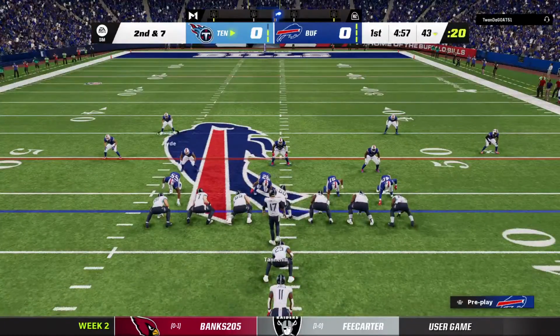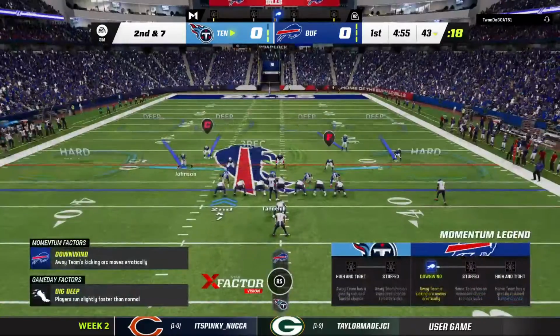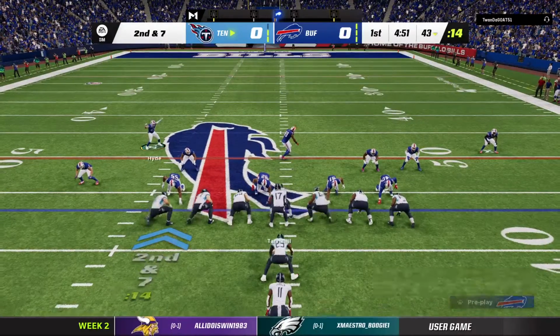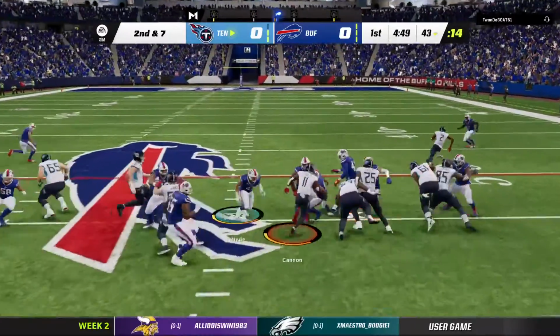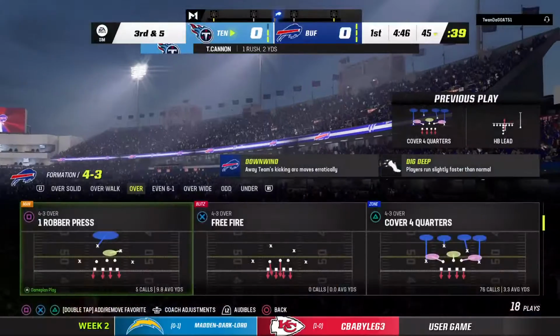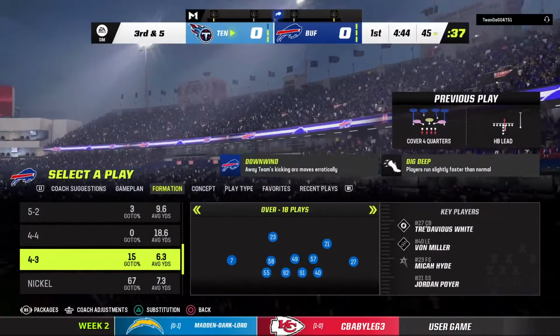The last run got 3. Now here's 2nd and 7. Trenton Cannon, his first carry of the ball game. And he'll be tackled at the 45 following a gain of just 2.